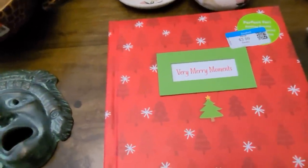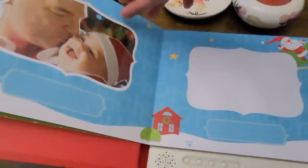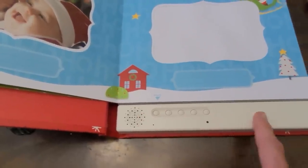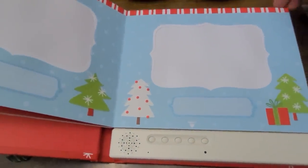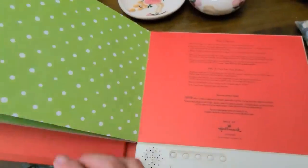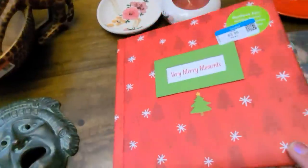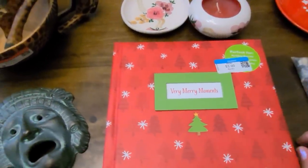This book is by Hallmark. What you do is add your Christmas or holiday photos in here, and then you can record a little description with these buttons to let everybody know who's in the picture, what you were doing, favorite memories, favorite gifts. It's a really nice memory of the Christmas of your choice, and it would make a really super gift for family and friends who can't be with you on Christmas. I paid $2 for it, blue tack sale. I'm going to ask $20.